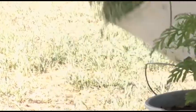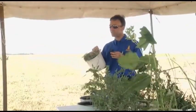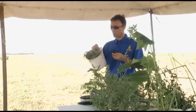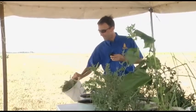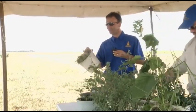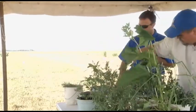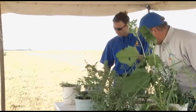Some herbicides are kind of weak on this, the Kixor stuff, Sharpen, those types of things. I've had this do really well in those plots. So as we switch over to some of these new herbicide chemistries, we get some different weeds out there. Of course, you guys in the central part of the state, that's certainly not a different type of weed. This is number 5 right here.